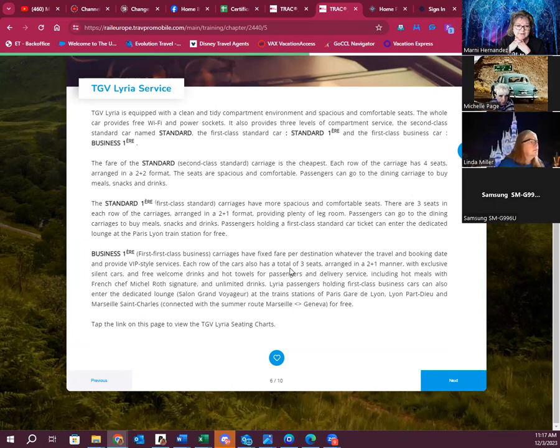The Standard Première first class standard has more spacious and comfortable seats. There are three seats in each row of the carriage arranged in a 2+1 format, providing plenty of legroom. Passengers can go to the dining carriages to buy meals, snacks, and drinks.